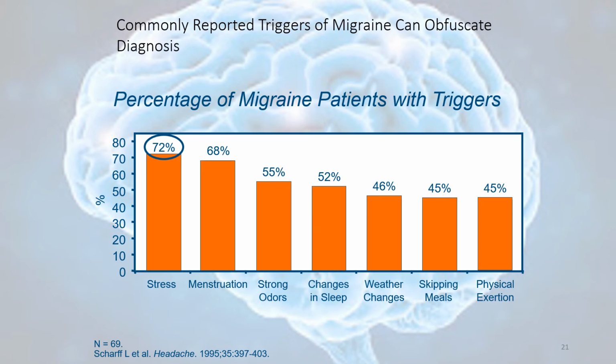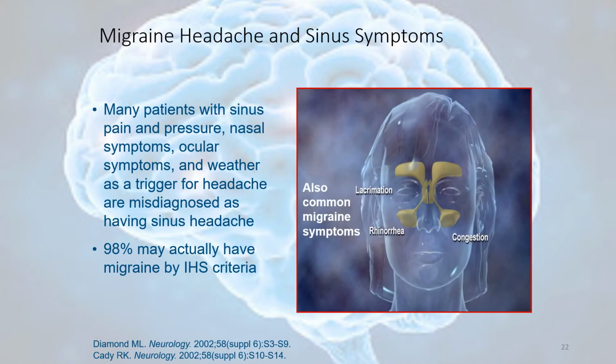Most people will have some kind of a trigger for a migraine. Very frequently it's stress. Some people it's odors. Some people it's changes in sleep. Some people it's changes in their caffeine intake. I always tell people that migraines are a warning light on the dashboard of life. You've got too much stress, you're not sleeping enough, you're not eating well, you're not exercising enough. Keep an eye on all of those.